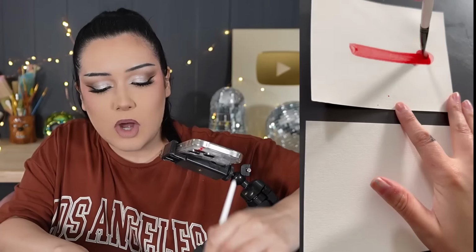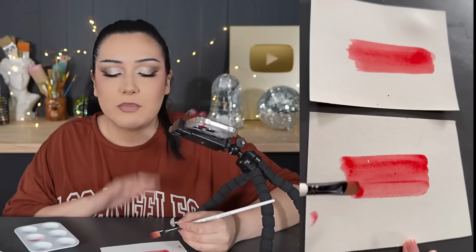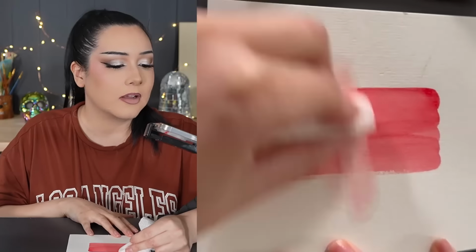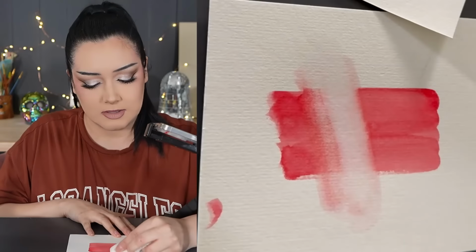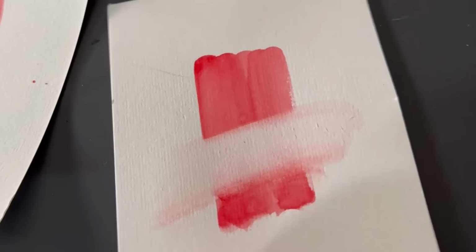I'm gonna put a swatch on the page, and now I'm going to put it on a regular paper that does not have the lifting preparation. Okay. Now I'm just gonna let it dry for a little bit. All right, so now that they're both dry, I have a paper towel with a little bit of water on it. And here's what would happen normally if you tried to get rid of your watercolor. It comes off, but it's stained, it's smeared, and it left a mess.